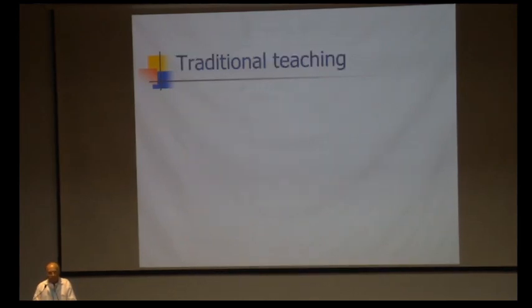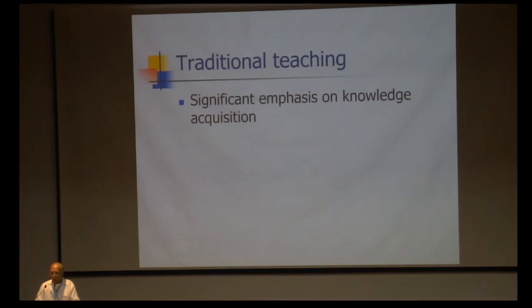Likewise, we have to follow some of these issues and take them into the healthcare industry, because health is also an industry nowadays. In the traditional teaching, there is a significant emphasis on knowledge acquisition and skills.